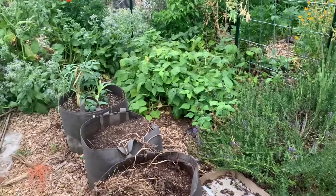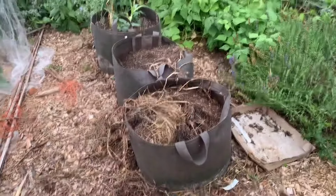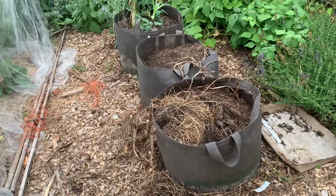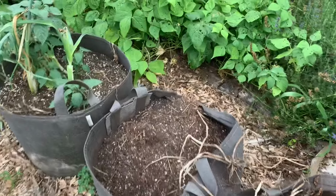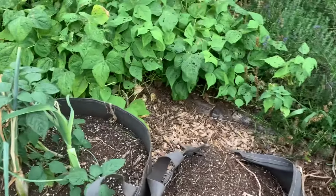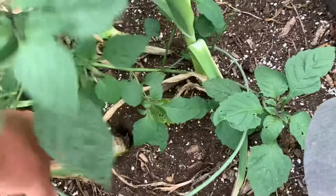Let's spin around here. Over here is another bean patch. You can see the last of the peas. And in front of me, excuse my mess, I just harvested some potatoes out of there yesterday. Out of these pouches, I'll be replanting potatoes in here. And I can see that here I've got volunteer potatoes coming up alongside my leeks.